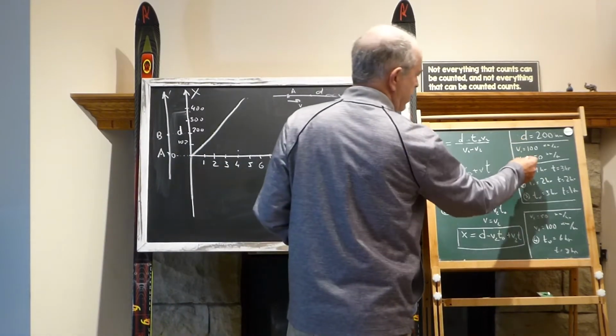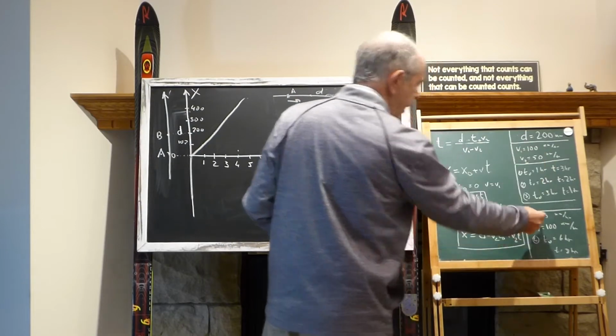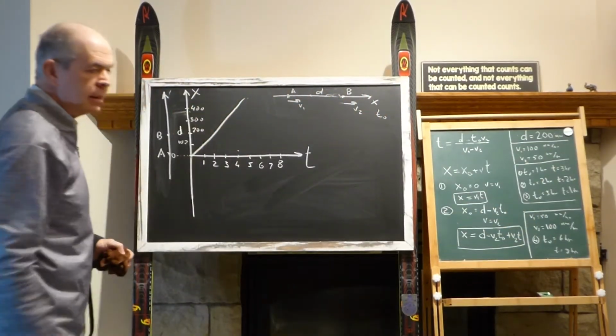In the first three scenarios V1 is 100, and in the fourth scenario, though, V1 is 50.